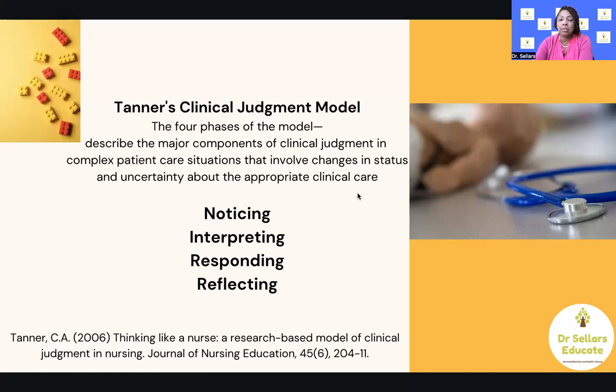I will share with you that there's one critical situation that was brought to my attention just a couple of weeks ago, and it was related to a patient fall.